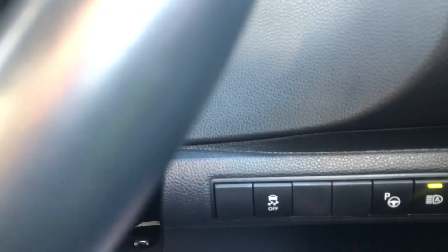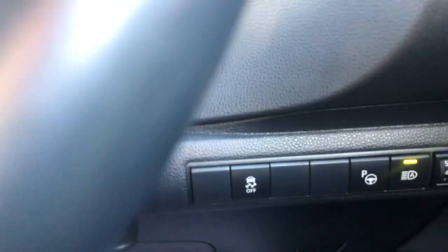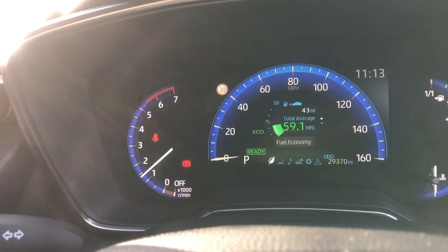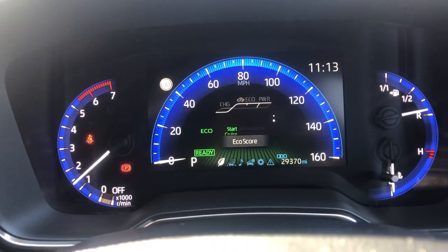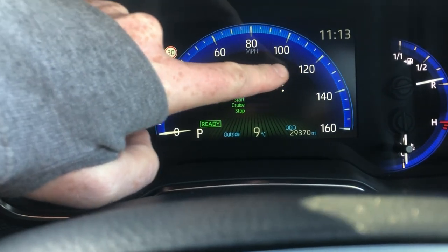Now when you get in, you may see down here, you've got an array of buttons. You've got traction control, park assist, and you've got auto high beam and headlight range control as well. Now in here, what you can do, you can control the different menu just inside by using the button on the left hand side of the steering wheel. If you scroll down, you can see you've got your eco score here. You've got start, cruise, stop, charge, EV, eco and power.